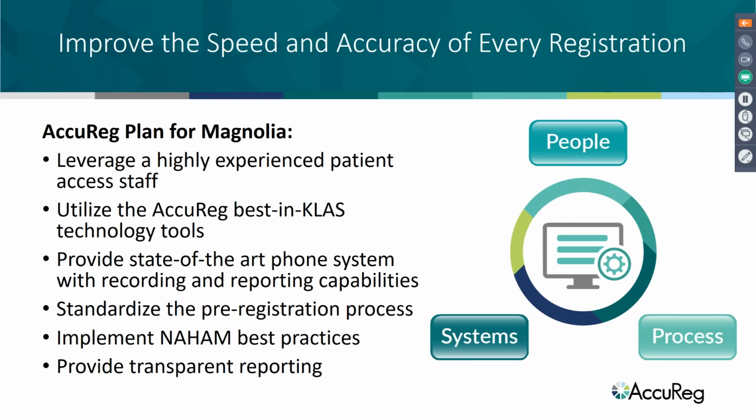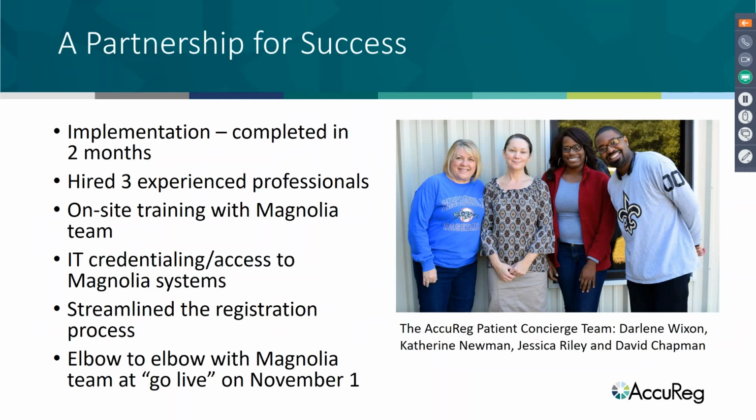We all felt that it was important that Magnolia be able to know exactly how well we are doing here with their patients on any given day and time. They can pull reports just like I can see into their world, they can see into my world, and we are a team. But it's important to know that we standardized the processes for Magnolia while we were doing this. And I would like to add, I use a lot of the reports that AccuReg provides to hold staff accountable, not only for collections, but also accuracy. And I love these reports because these allow me to monitor both Magnolia and AccuReg's team, and they're great for recognizing employees for a job well done.